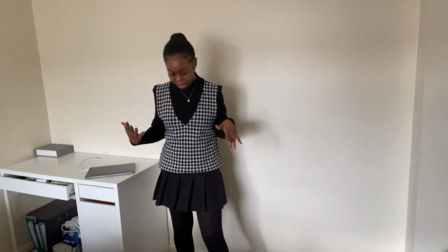This outfit, I won't lie, it's not one of my favorites. It's just not giving all the way I want it to. But I'll give you guys the details. This black high neck jumper I have is from H&M. The houndstooth oversized sweater vest is from ASOS. As you guys already know, the skater skirt is from ASOS.